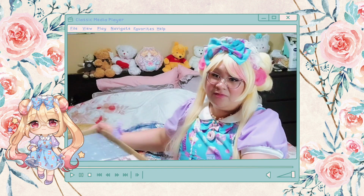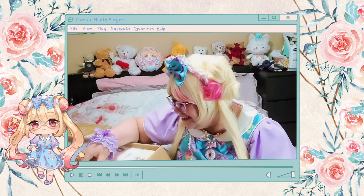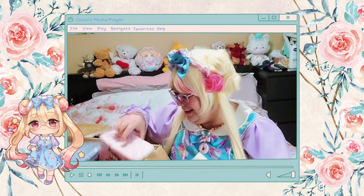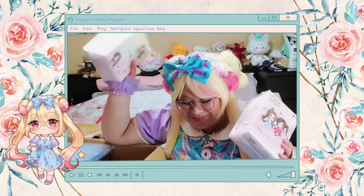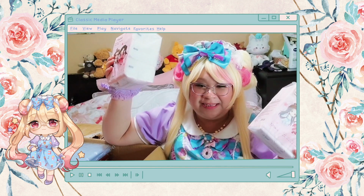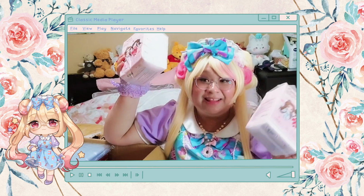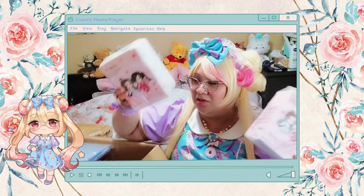And this is the top of the box. It is filled to the brim. The first thing is, this is just a troll present for my friend, but this is a pack of tissues, and it's from Heaven's Official Blessing, which is a boys love story, and there's actually an animated show on Netflix. Wow. There's also the animated show on Netflix, under the same title, Heaven's Official Blessing.